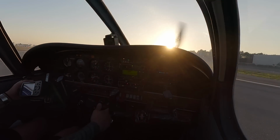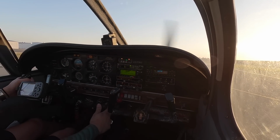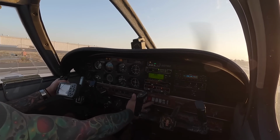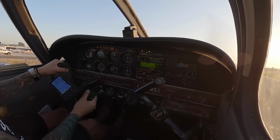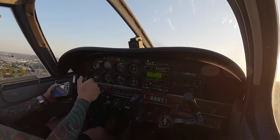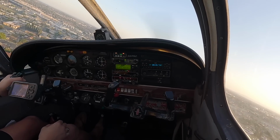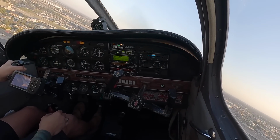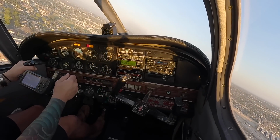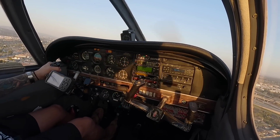On departure, turn left heading 120, frequency 125.35. Cessna 3 Sierra Papa, read back correct. Alright, here we go. Power's up. Got airspeed. Rotate. Alright, we're in a left turn heading 120. Alright, there's 120. Nose down, trim, get the speed up.